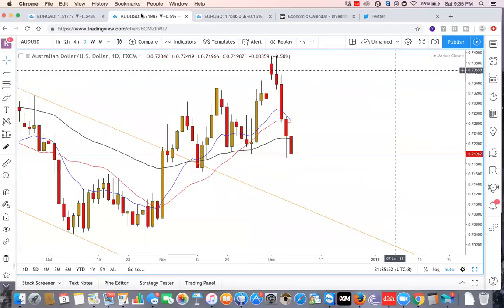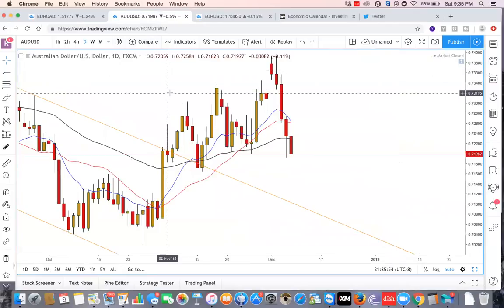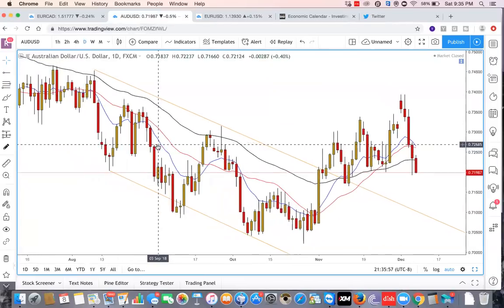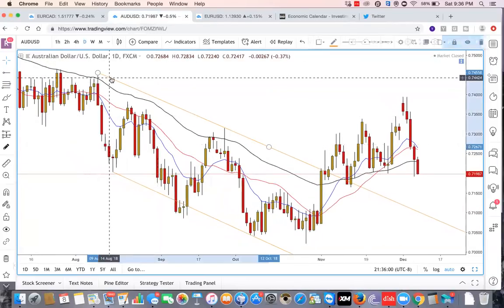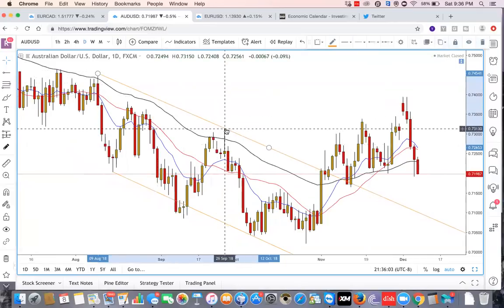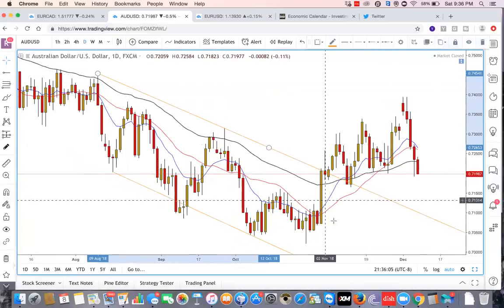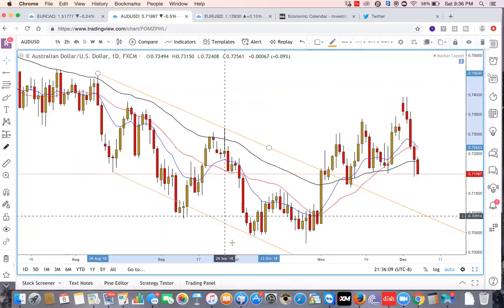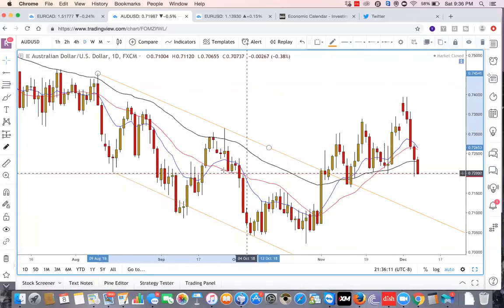AUD USD. So AUD USD, I pretty much drew a channel starting from over here. I started from this point right here, connected it to this second point right here and then extended out. And then I started my bottom part right here and then connected it out. So pretty much price was moving in the channel.